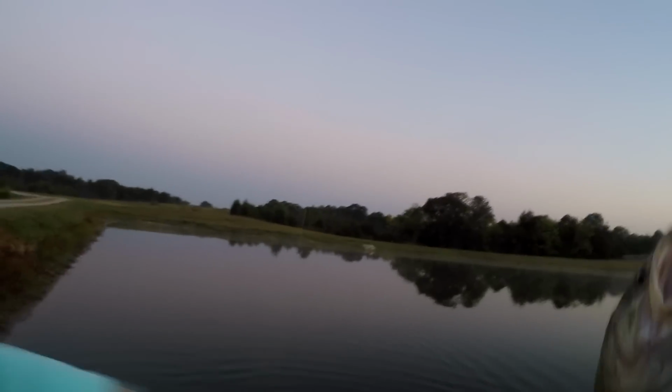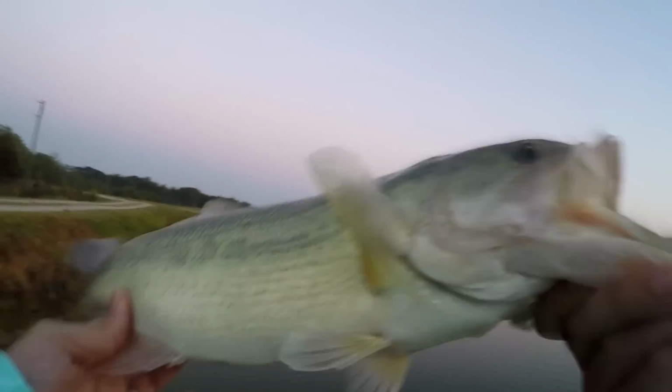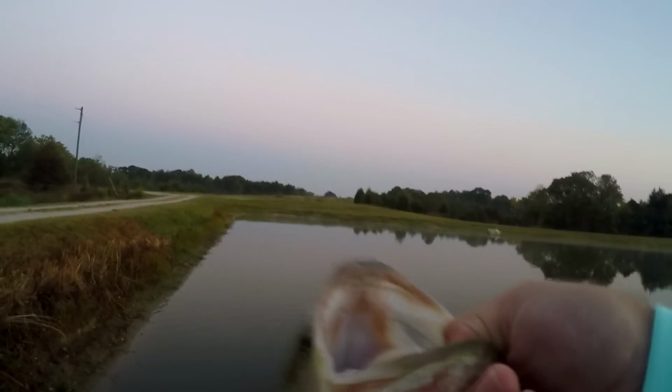All right, guys. Buzzbait fell right out of his mouth. Black widow buzzbait. Early morning chunk. We'll take it. Starting the morning off here, doing a little pond fishing. You see that surface activity? Fixing to get Liz on him now.